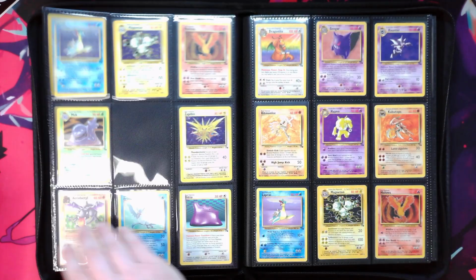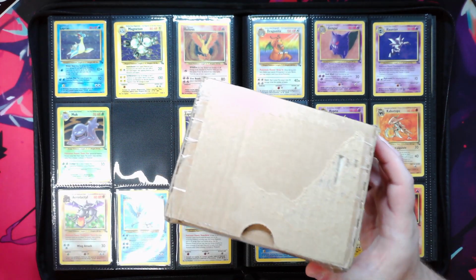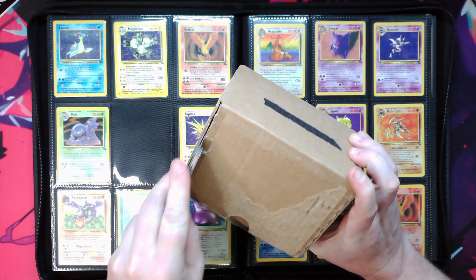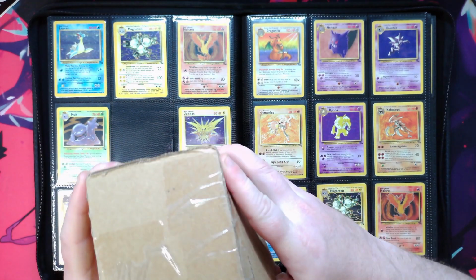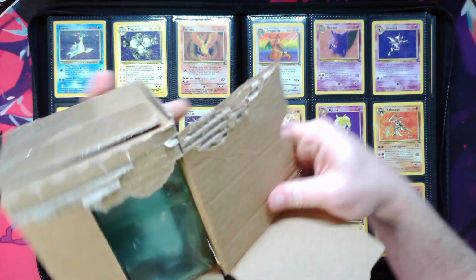So then we flip the page, and there is the last one I need, which is in this box, packed very well, by the way. You love to see stuff like this come from eBay when it's packed like this, because you know it's probably going to withstand a fair bit of damage. But yeah, we'll go ahead and open this, and we'll get the very last card out. If I can get this open, let's get this box ripped open.